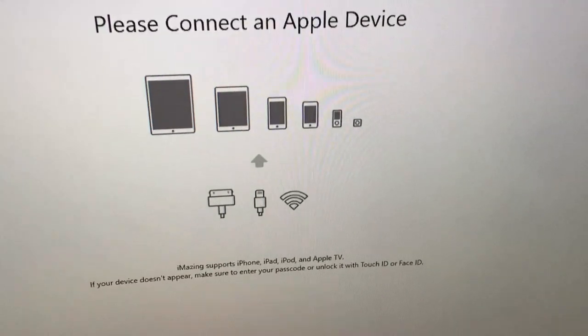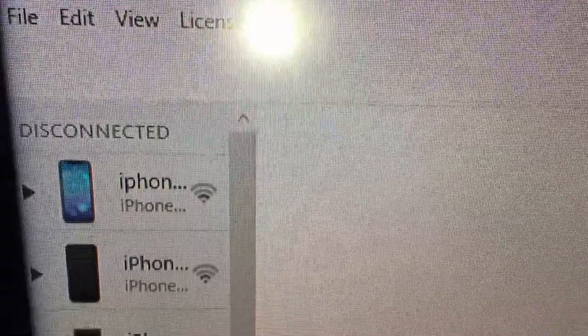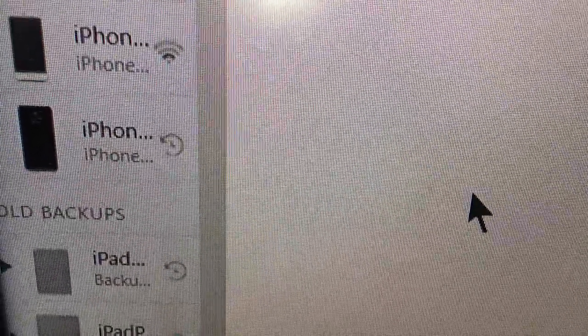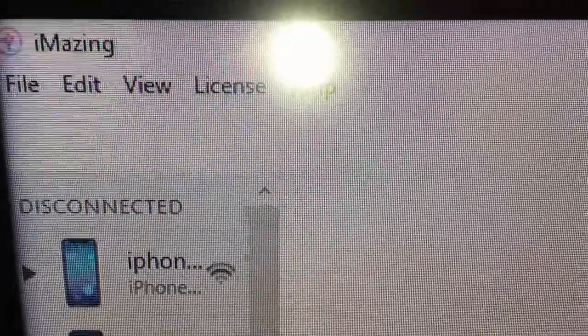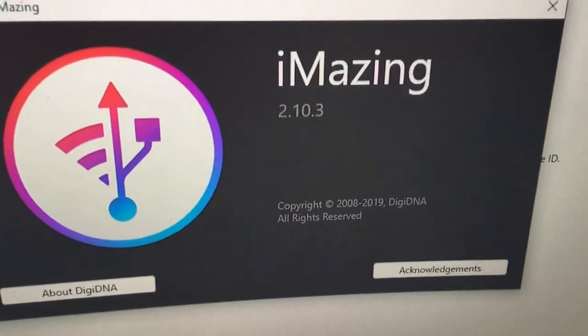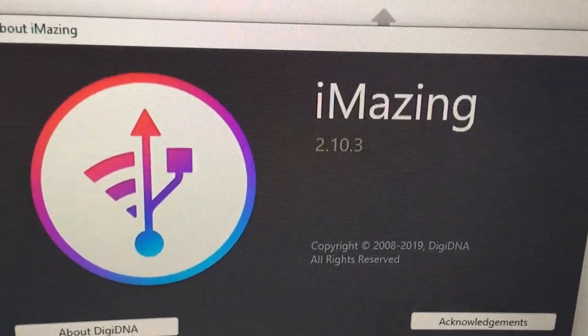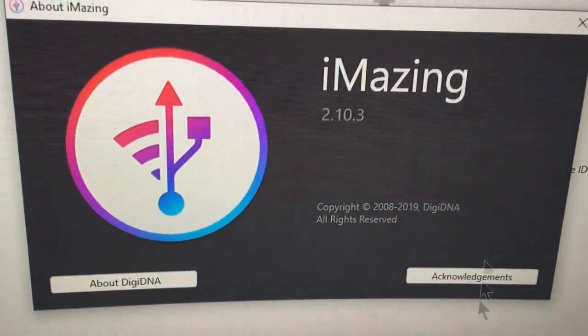This is the interface for it. Okay, this is software that comes up for it. And those are my previous backups, as you see. I had a bunch of them. It backs up everything. And it's called iAmazing, I-M-A-Z-I-N-G. And up to version 2 already. And I've been using them for a really, really long time.